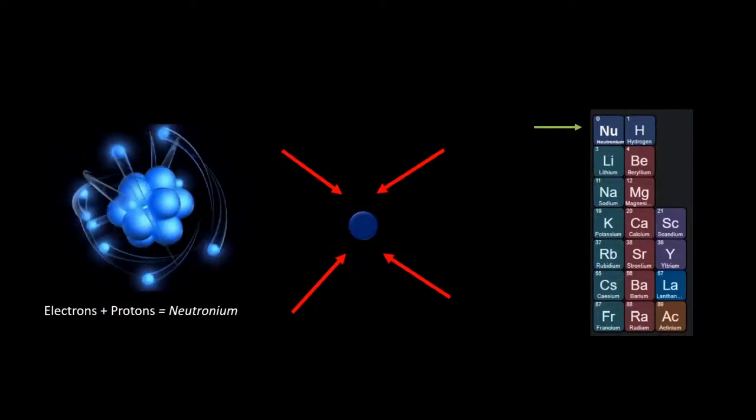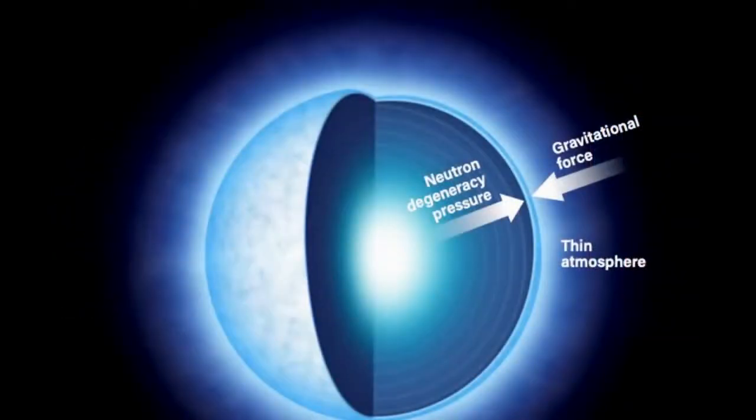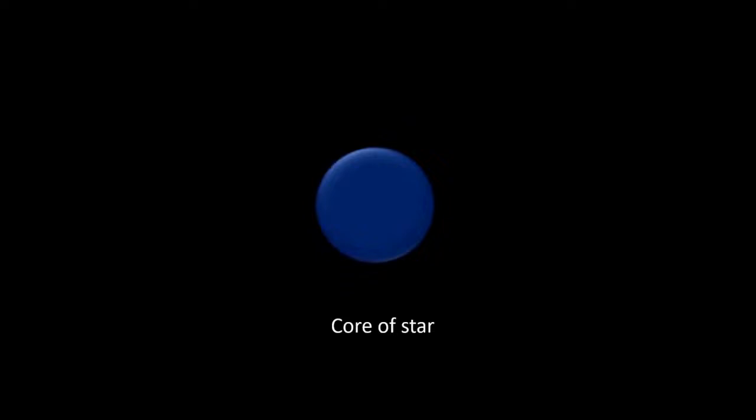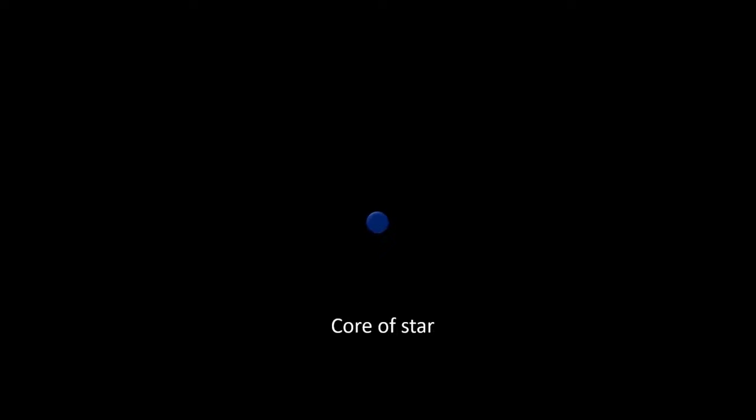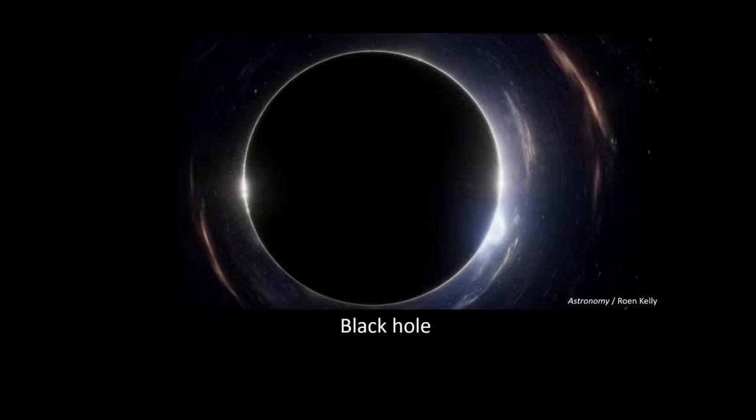At this point, gravity cannot compress the new neutron star any further, as something called neutron degeneracy pressure pushes back against gravity, preventing the neutron star from shrinking further under gravity's relentless assault. The neutron star is now in finely balanced equilibrium. However, if the star was originally 5 times or more the mass of the Sun, not even neutron degeneracy pressure can exert sufficient force to stop collapse of the core altogether. Gravity wins the battle by compressing the core to a mere point, and a black hole is born. Therefore, whether the result of a supernova explosion is a neutron star or a black hole depends purely on the mass of the star.